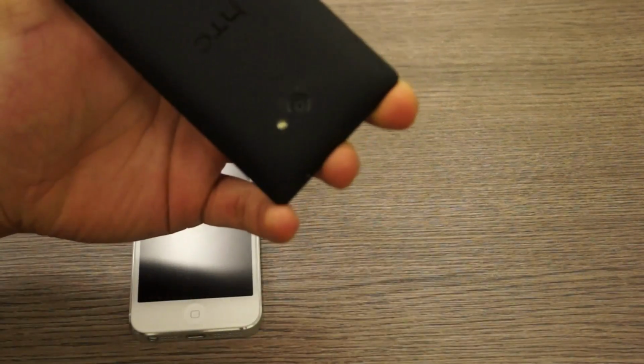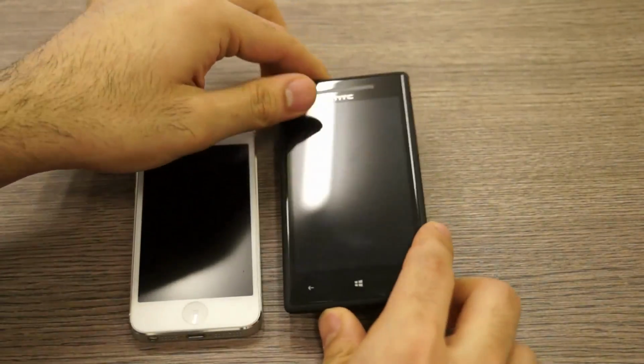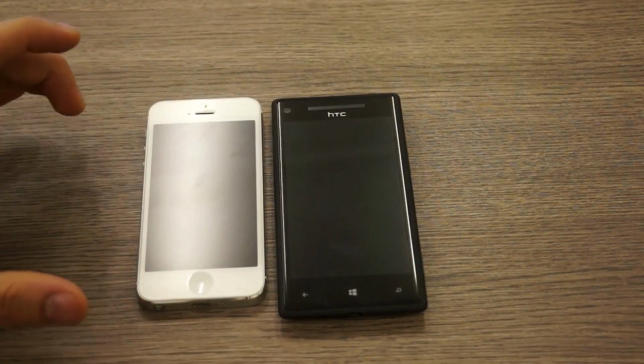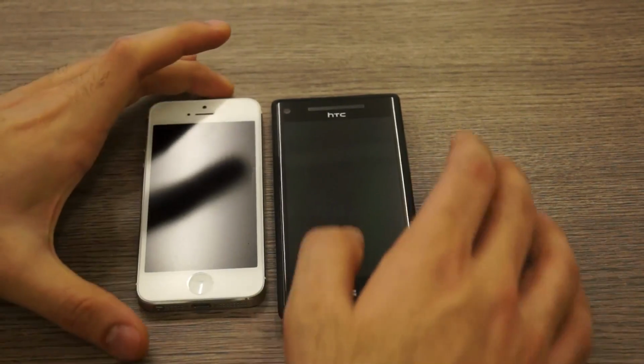Everyone does put in a secondary microphone in locations like such, but we've never seen the kind of noise cancellation that we've seen on the iPhone 5. So that's truly, truly impressive on the iPhone 5. That's a bit of the hardware. Whether that justifies the price or not, I don't know. Let's go ahead and look at the software bits.